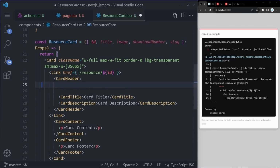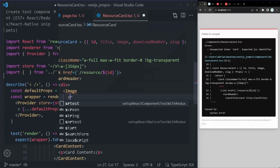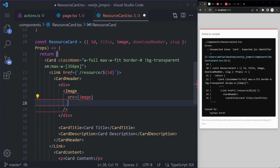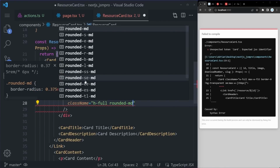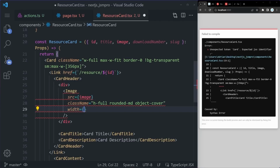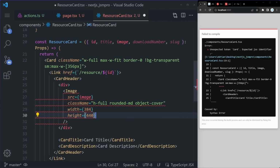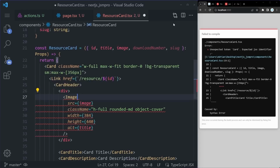Within our card header, we're going to show a div, and this div is going to render an image within it. This image is going to be of a source equal to image coming from props. It's going to have a class name equal to h-full for full height, rounded-md, and object-cover. And I found values of width 384 and height of 440 to work the best, and the alt tag can be title. Of course, we have to import image from next/image.